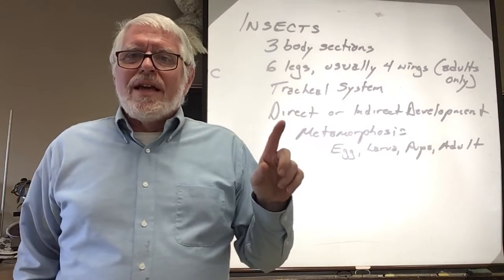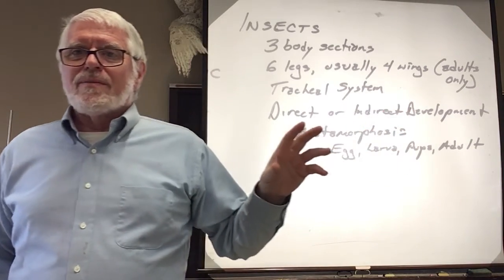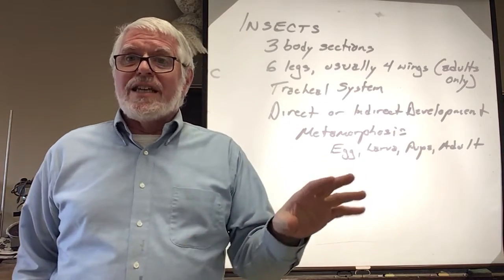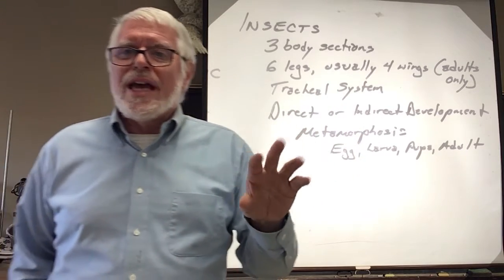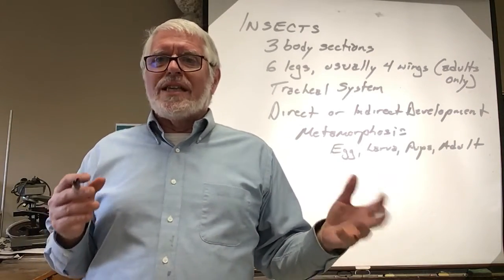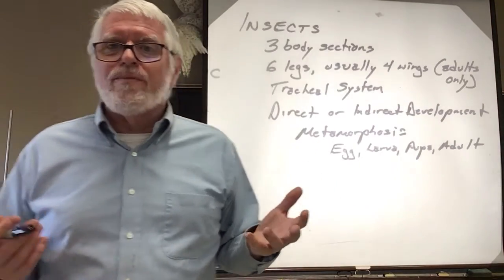Indirect development, the young form doesn't look like the adults, and very often is in a different niche. It exists in the environment doing a different thing than the adults do. This means that they can double up the environment in terms of what's called carrying capacity. How many individuals in this population can the environment support?